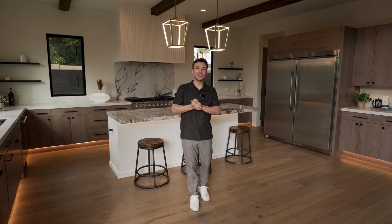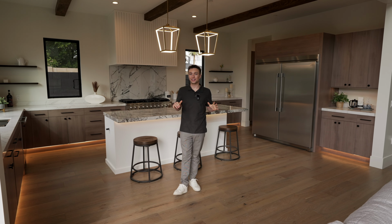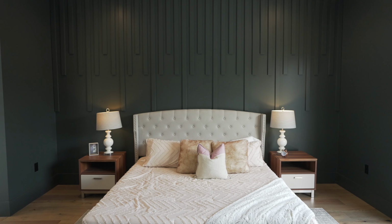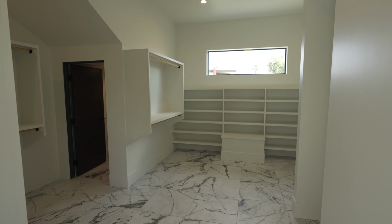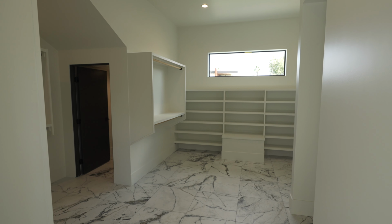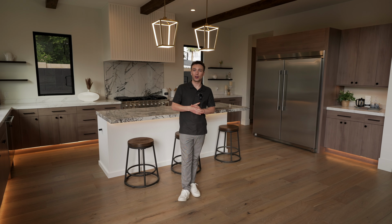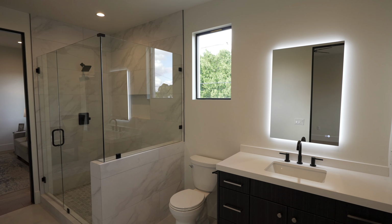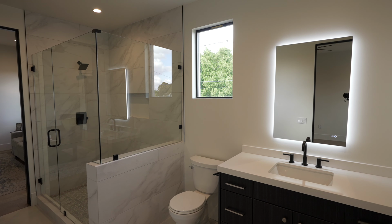Your primary suite is the only bedroom downstairs in this house, and it is just massive from the room itself to the closet to the bathroom, tons of space. But I think I'm gonna let you guys discover that one yourself in today's walkthrough, as well as the remaining 5 bedrooms upstairs. Up there, you have 3 ensuite bedrooms and 2 non-ensuite bedrooms, which makes for a great opportunity for an office or a game room.